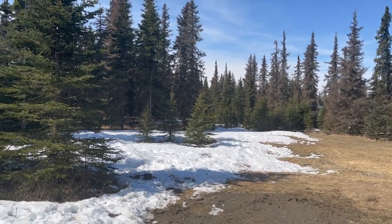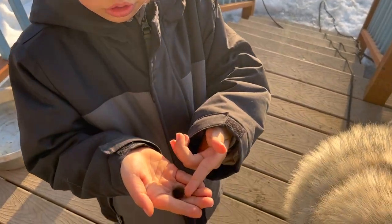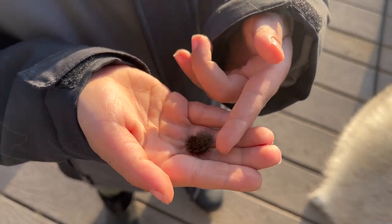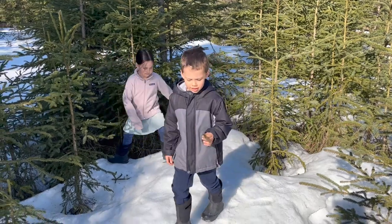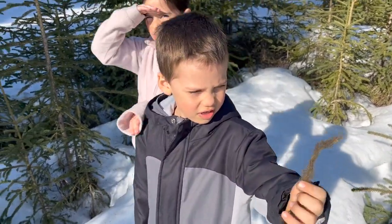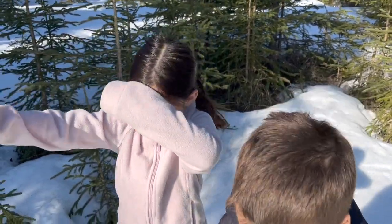We're all falling and we need a fine buddy. I found a snow caterpillar. There's lots of them in our backyard. Wow. Guys, we found Bigfoot fur. Bigfoot fur just fell right in front of us. Bigfoot fur is over there. You want to show them the Bigfoot tree?